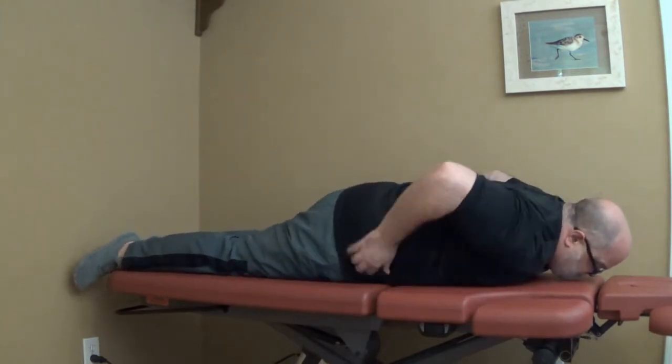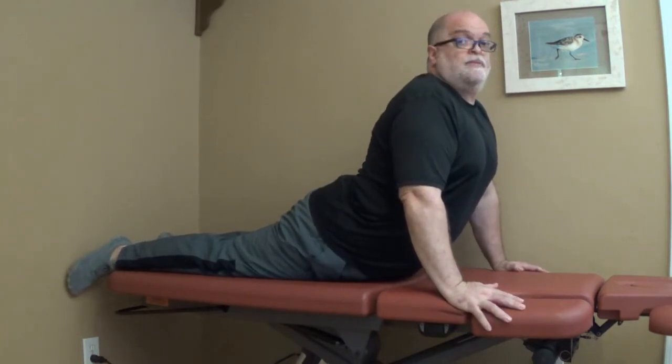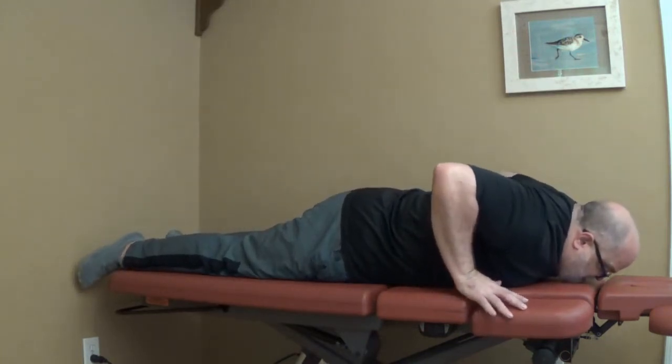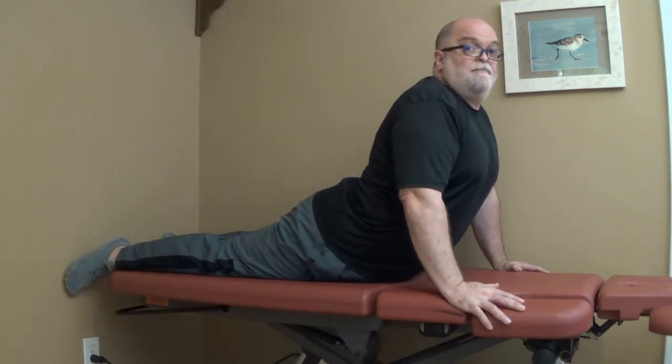So the hand rock or the hand heel rock is indeed my number 3 backward bending exercise for relieving low back pain. I believe I mentioned this earlier. My number 2 backward bending exercise in the treatment of low back pain is the press-up. The press-up is really one of the most well-known and commonly recommended exercises for low back pain.